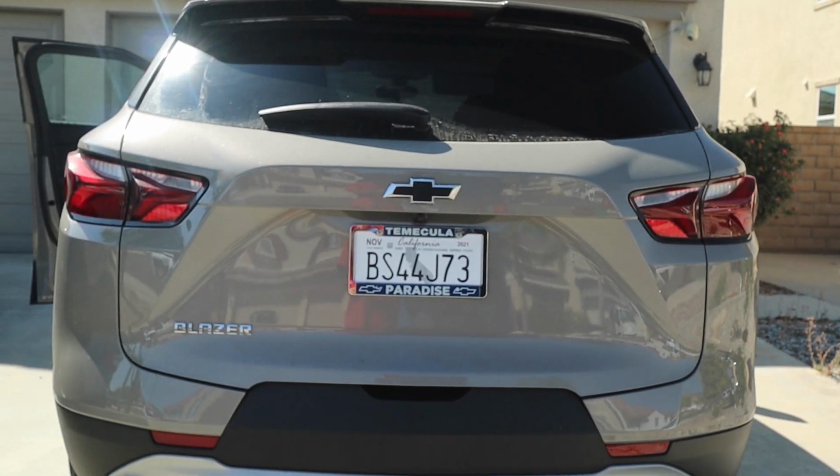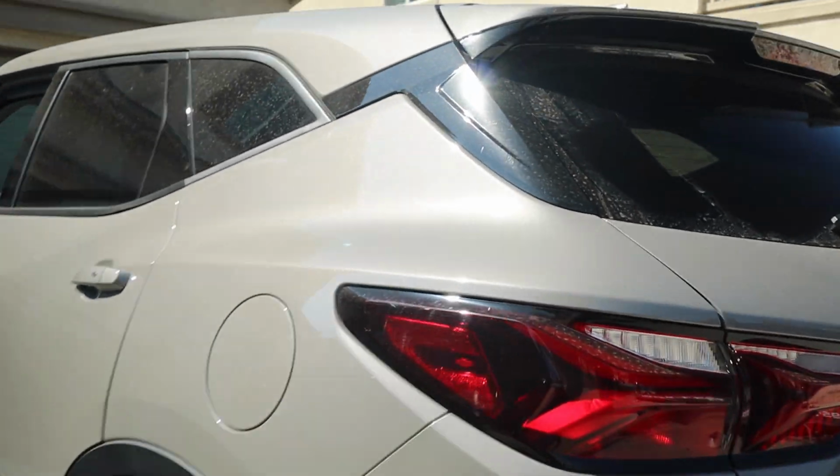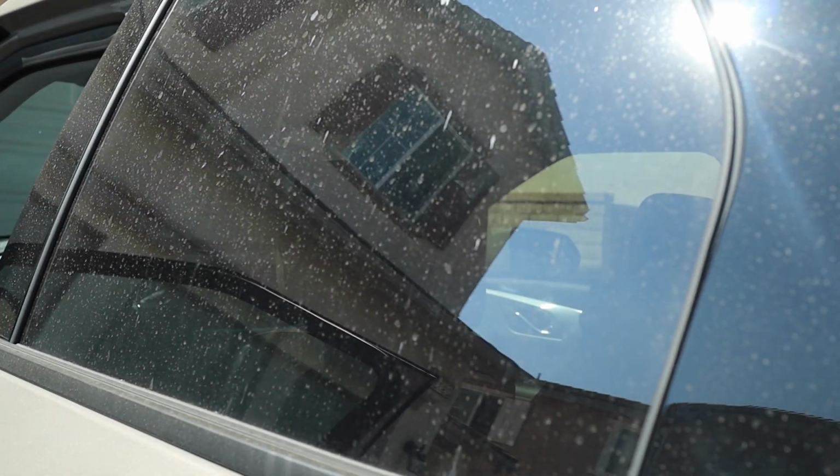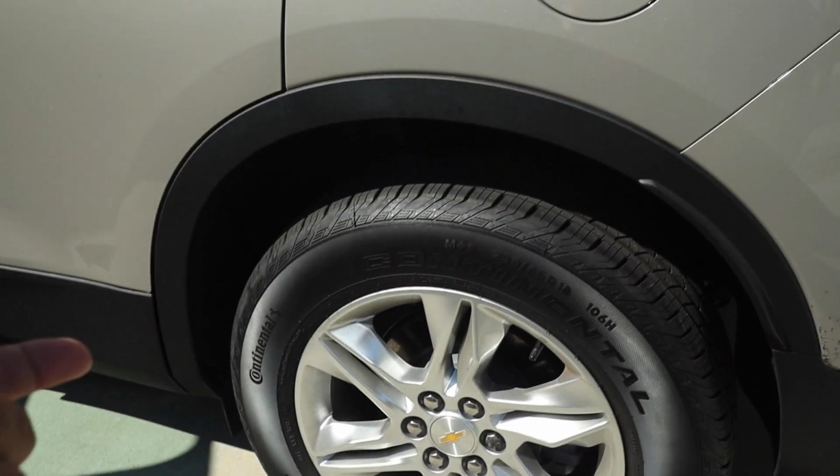So these are the 2 vehicles we have. We have a brand new Chevy Blazer. So this one's brand new, so I'm not really scared to show the tags. Gray color, really nice. I actually really like this color. Just a little bit dirty. You guys can tell on the windows, wheels are a little dirty, but this one should be super slight. Wheels are barely dirty at all.